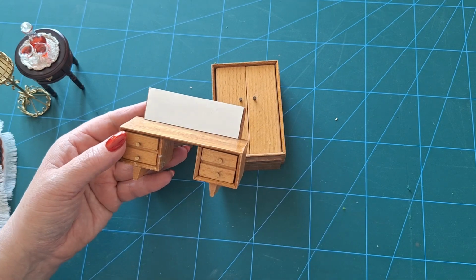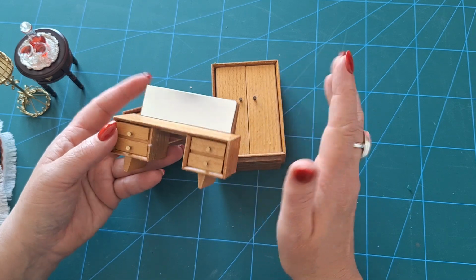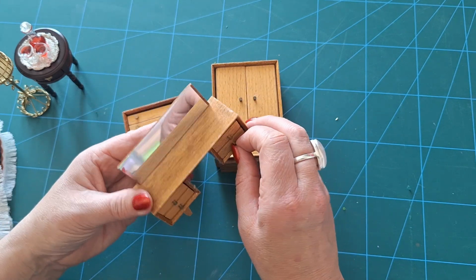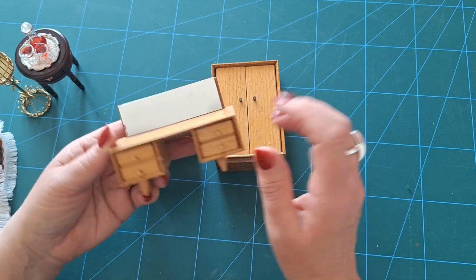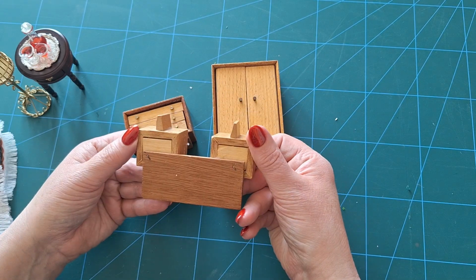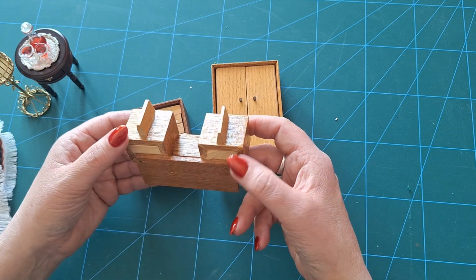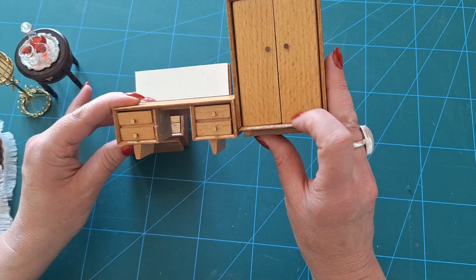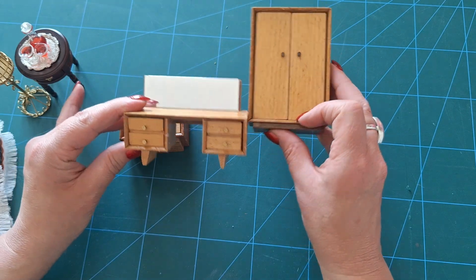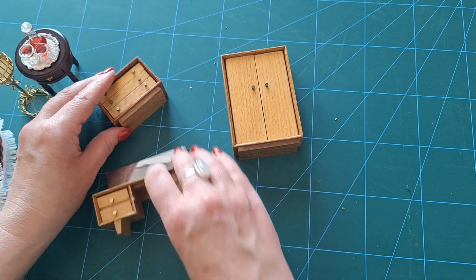They get chipped, they get pitting, they get marks, and these are okay. I don't know, something makes me think it's not quite the quality of my Lumbee pieces. Look at the nails in the back of this, but it's definitely along that theme, and it is definitely that 1/16 scale. So I was really pleased with that.